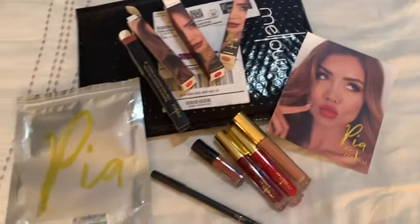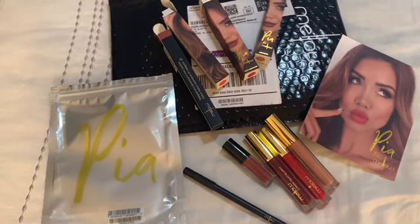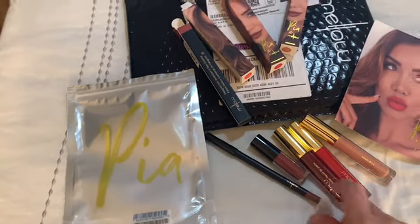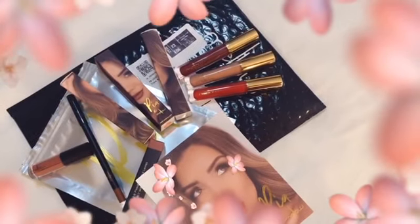This collaboration is amazing. The lipsticks are super smooth. They roll on, as well as the lip gloss, the lip paint, as well as the lip pencil. Go ahead and check them out. Hey beauties, I hope that you guys all check out Mellow Cosmetics.